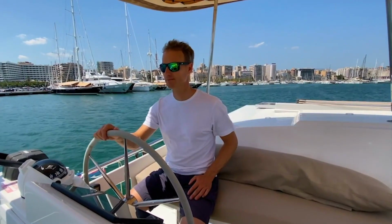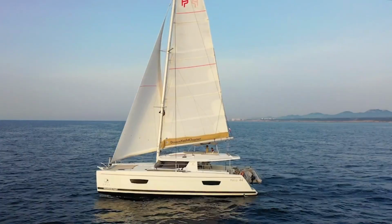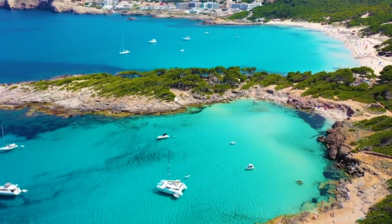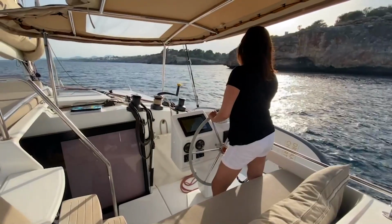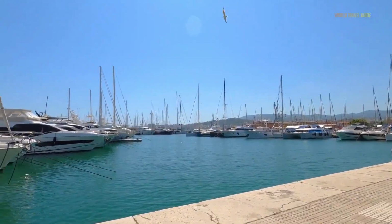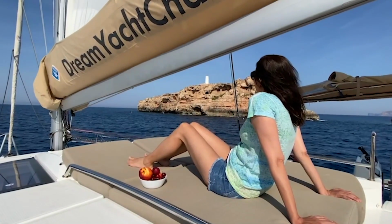Are you an experienced sailor? Or have you yet to experience the joys of getting out on the open water and harnessing the power of the wind? Whether you've done it your whole life or you have never tried water sports or stepped foot on a sailing boat, sailing in Mallorca is an experience you won't soon forget.